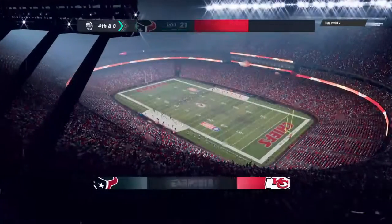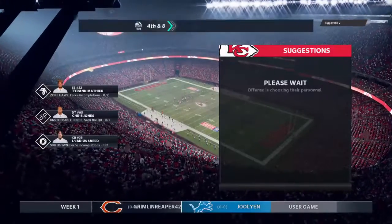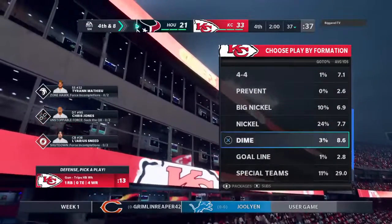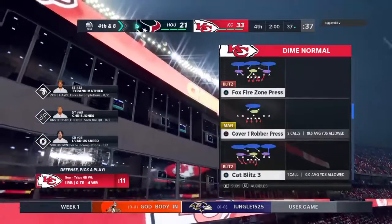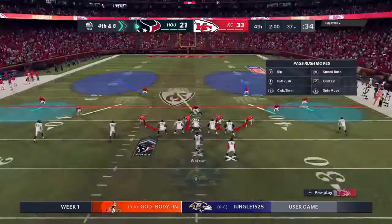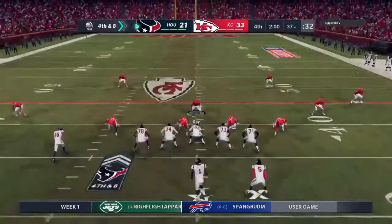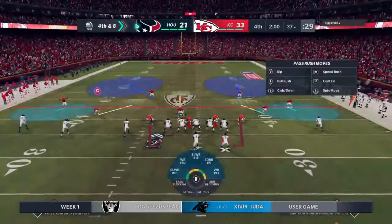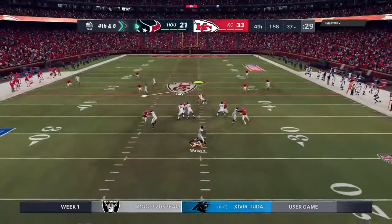All right, they're going to try and keep hope alive here on 4th down. They're going for it. 2 minutes left to play in this football game here on EA Sports. So it's Texans football as we welcome you back. And they're indeed going to go for it here on 4th down. So trailing here in the last quarter, let's see how this plays out.